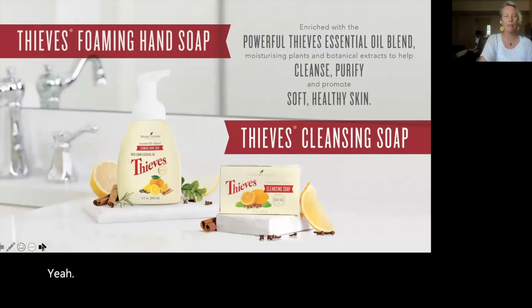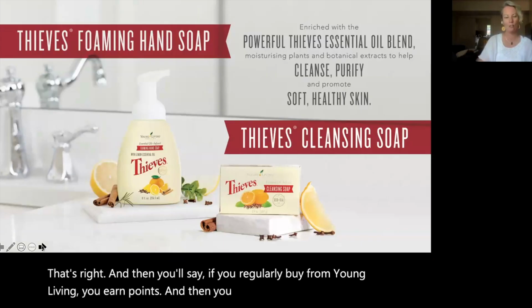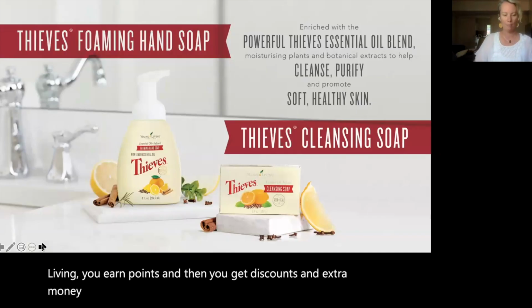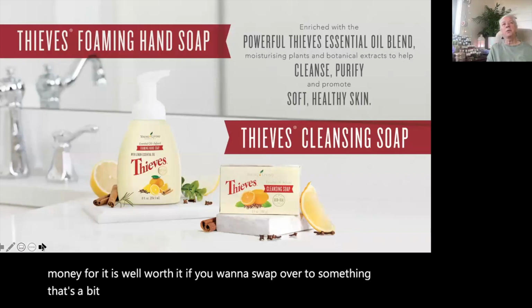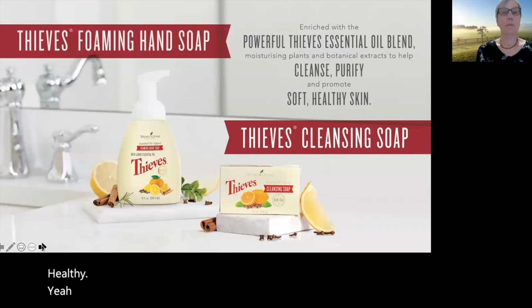And then also, if you regularly buy from Young Living, you earn points, and then you get discounts and extra money. So it is well worth it if you want to swap over to something that's a bit more natural. If you order monthly, it brings the price down by 20 to 25% after two years. So it's a great saving. And you're buying from your own shop.